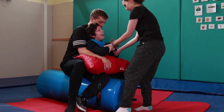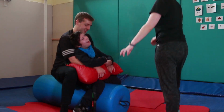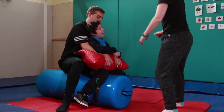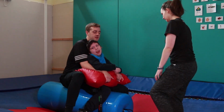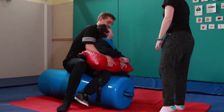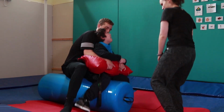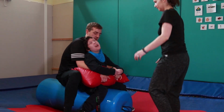We're starting off with their arms really tight and sitting here, and with the movement of the trampoline, with the gentle bounces, the arms are starting to relax down. We're also seeing that head control is really helped with the bounce too. So you can see heads leaning against our therapist there, and with the bounces, we're becoming more engaged, and we're really looking, and we're getting eye contact.